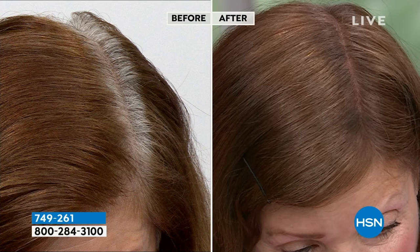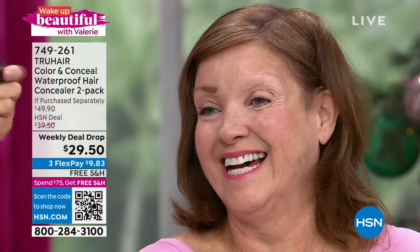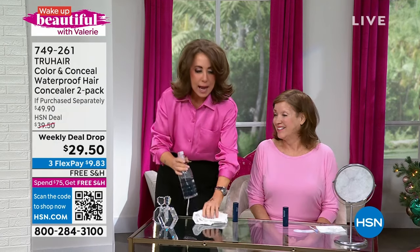I cannot believe how natural that looks. Gorgeous. Honestly, that looks like she just left the salon. I know. Sorry, I have to charge you $50. No, $100 just for doing your roots, Renee. What color did you do? I'm so sorry, I missed that.